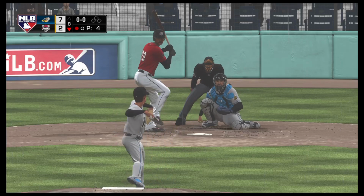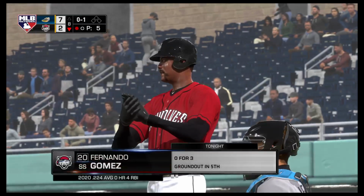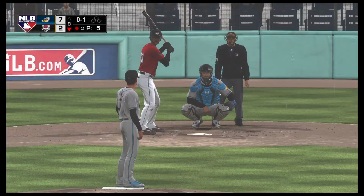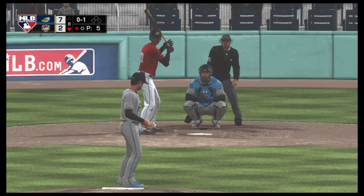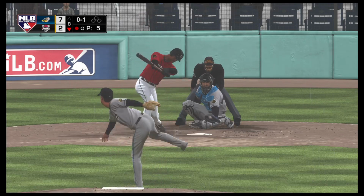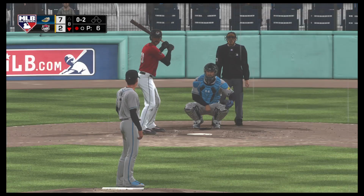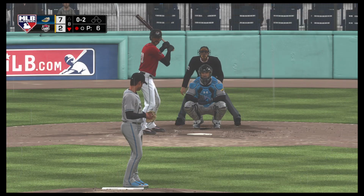In now, Fernando Gomez, as he looks at a fastball that's in there for strike 1. He could really use a knock here. 0 for 3 in the game so far. Got him to go after that one, and he's in a quick hold, 0-2. Bases are empty, 1 man out.